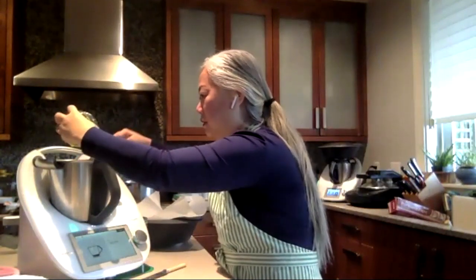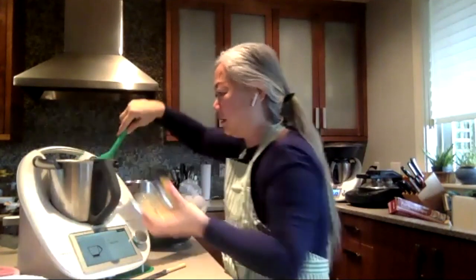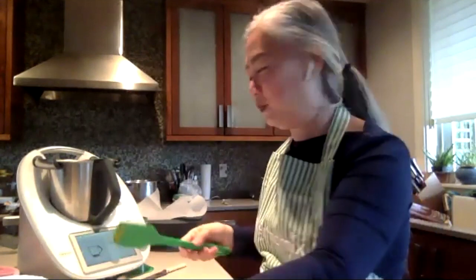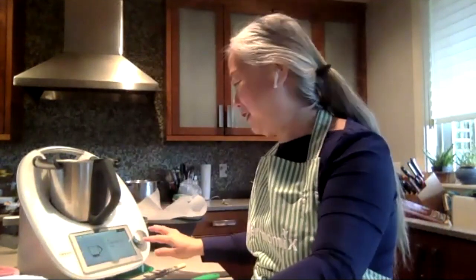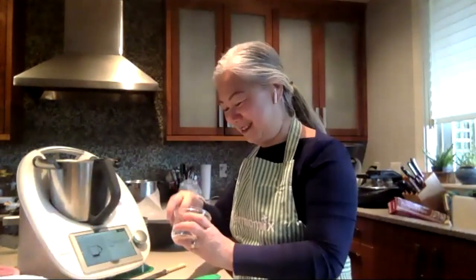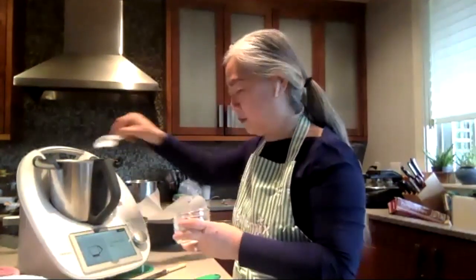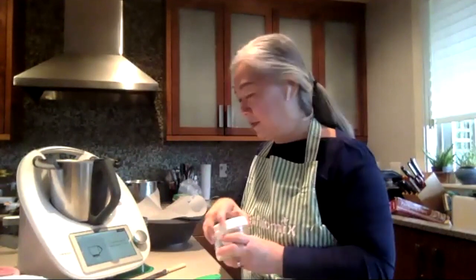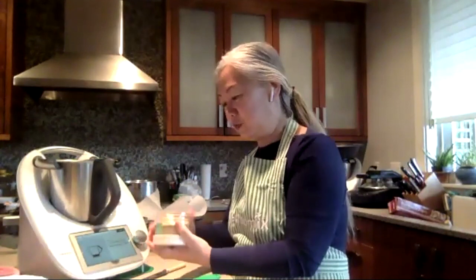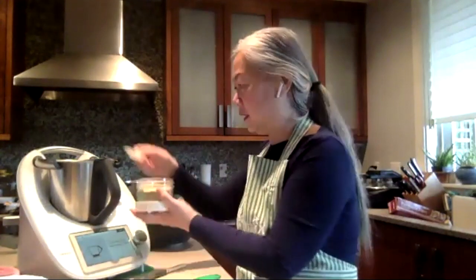This recipe is one line. Step 1, put everything into the bowl and turn on the emulsifier. That's pretty much it. Next, a bit of salt and a bit of pepper, 1 to 2 pinches of pepper to your taste.